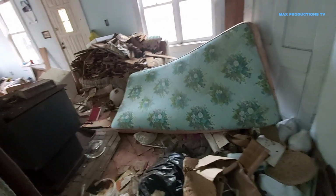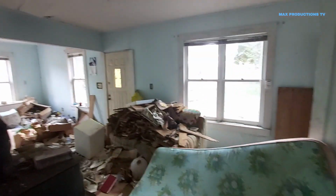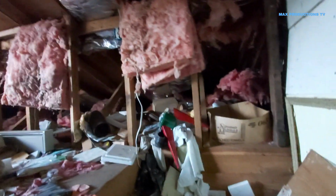There's another attic room. Here's the living room. The stove. Very cool. Take a quick peek up here if I can. The stairs look like they're still somewhat intact. Old Christmas lights. Everything's just falling in. There's that garage we were looking at. It's a bathroom.